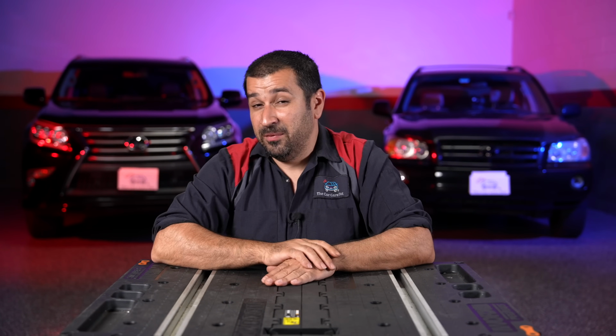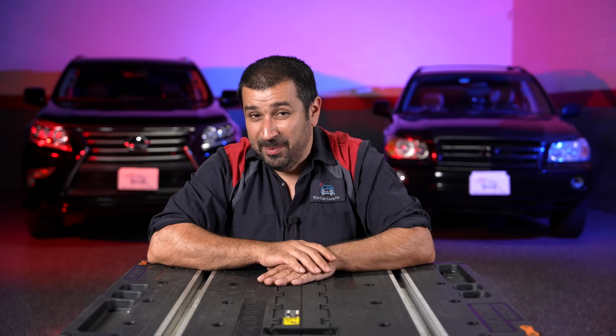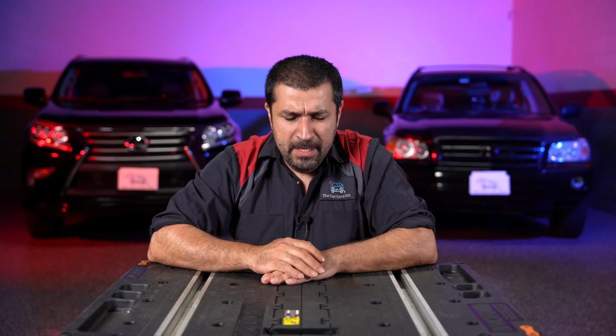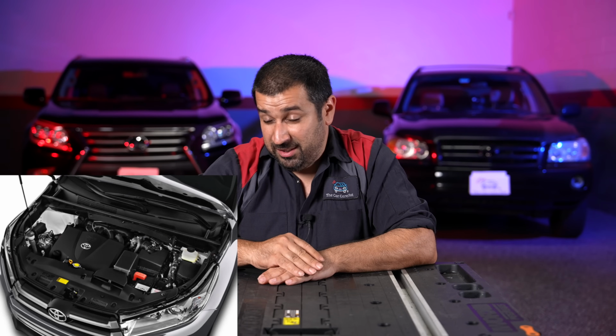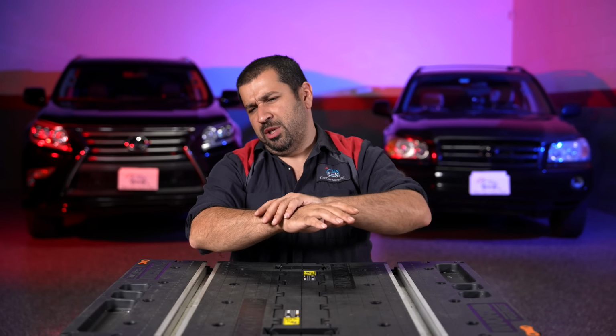I'll leave a video right here in case you have one of these engines. Very simple process once you know what to do with the bleeder. Very simple, bleeds very easy, and life is great. Then right around 2016-17, they decided to update the 2GR into the 2GR-FKS. Same 3.5 liter V6, but now it has D4S direct injection, it has all this technology and whatever.